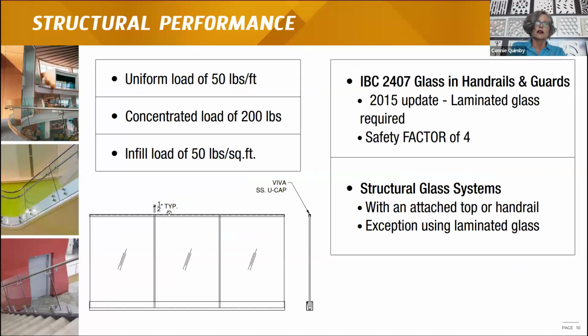Structural performance. This is a good slide showing the change from 2015 to 2018. 2015 requires glass handrailing to be laminated. The reason is a safety factor, because when we're meeting the top of the guard, it is a concentrated load of 200 pounds times a factor of 4, which would be 4 men leaning on that. However, that laminated glass does create the structural ability, but we will always recommend a U-channel or back rail at the top of that guard on the glass for a couple of reasons.